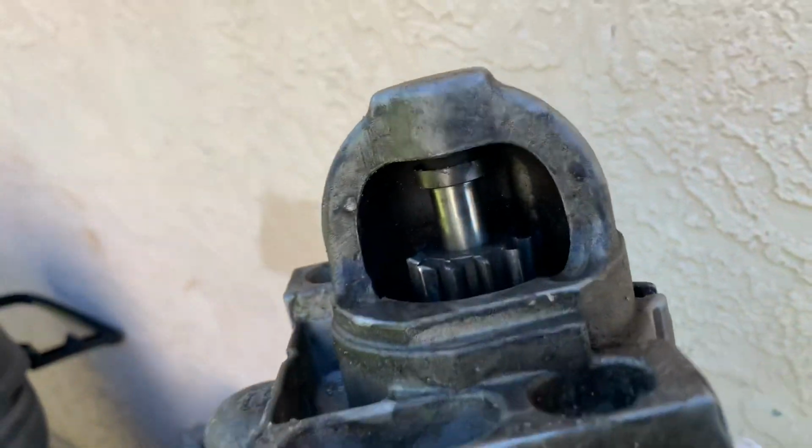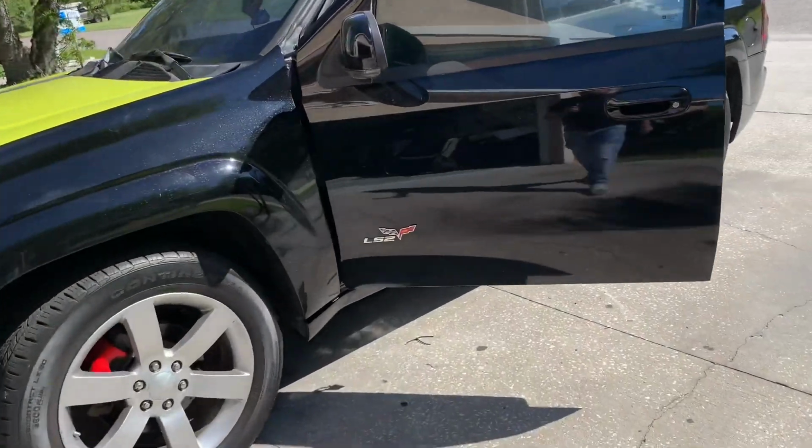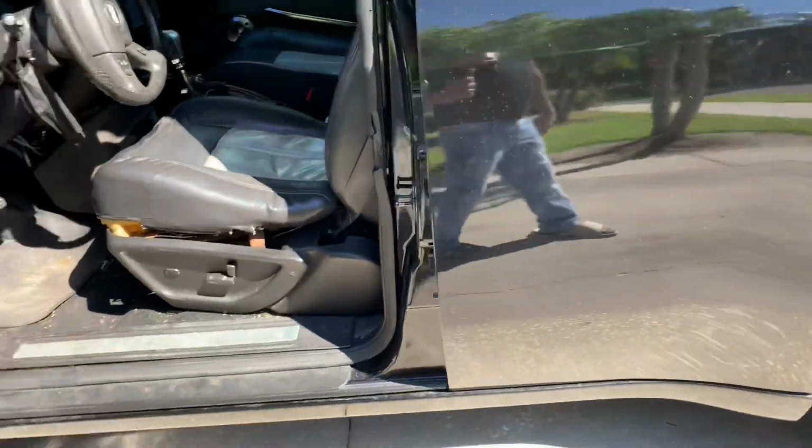See it? The gears look pretty good, but watch. You see? I don't think it's supposed to do that. But I mean, that thing sounds beautiful, you know? Minus the little belt sound that it's making.